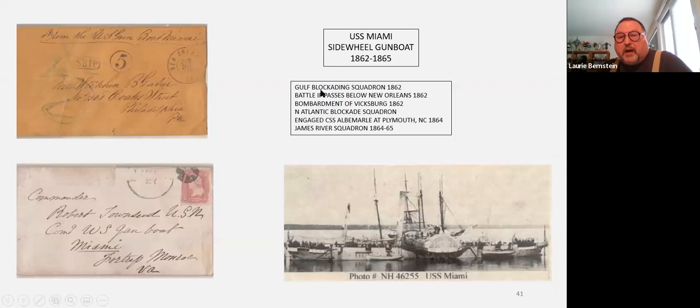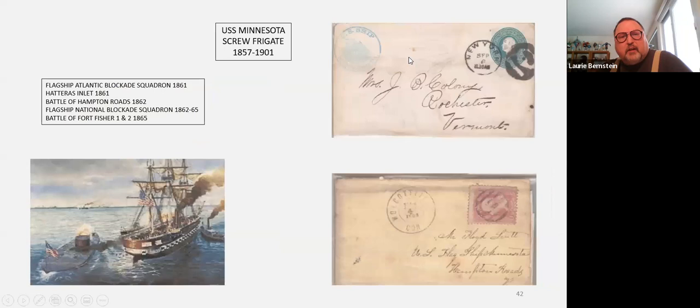The Miami, that's another sidewheel gunboat. This is one of the ships that engaged the Albemarle. This one survived. The Minnesota was one of the ships that was blockading Norfolk when the Virginia came out in attempts to move. It got itself stuck on a shoal, and the Monitor, when it arrived, put itself between the stuck Minnesota and the Merrimack and successfully protected the ship.